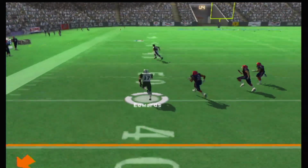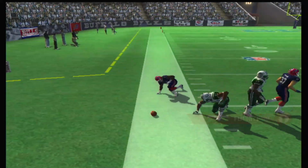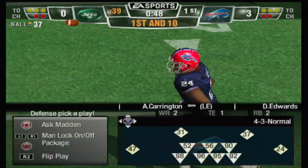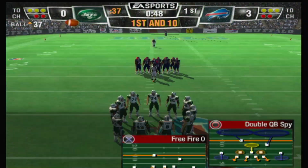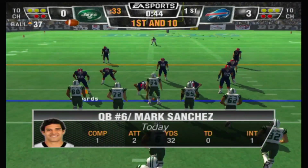Makes the catch at the 40. At the 40. Fumble out of bounds. Now we have the first down and 10 to go. First and 10.